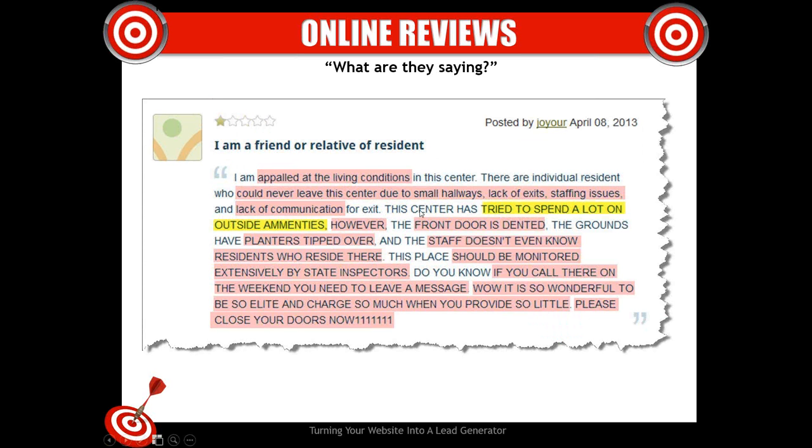Immediately, I found this. This was directly underneath that online survey. So here it is. Appalled over the living conditions. Could never leave the center due to small hallways, lack of access, staffing issues, lack of communication. I highlighted this in yellow. Hey, they did spend a lot of money on the outside amenities. However, or the big but, the front door's in, the planners have tipped over, staff doesn't even know the residents that live there. They should be monitored extensively by state inspectors.